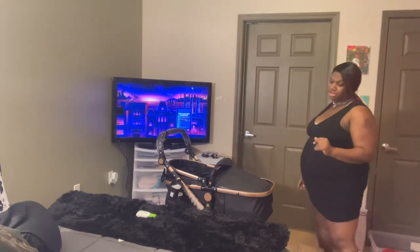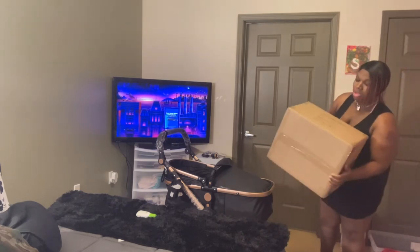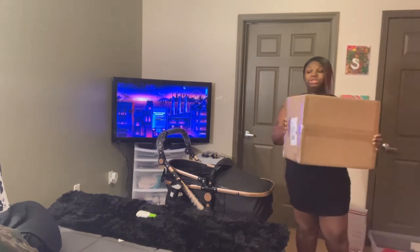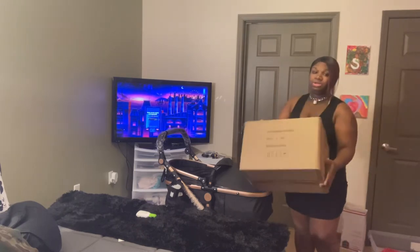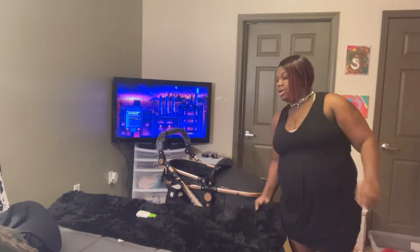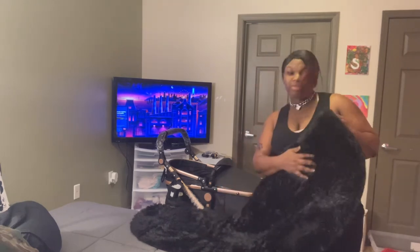I don't think y'all can see it. This is his shelf for all his diapers and wipes and diaper warmers to go on. So that's that. Ooh, I got to be more careful. This is his new rug I just got. I haven't put it on the floor yet.